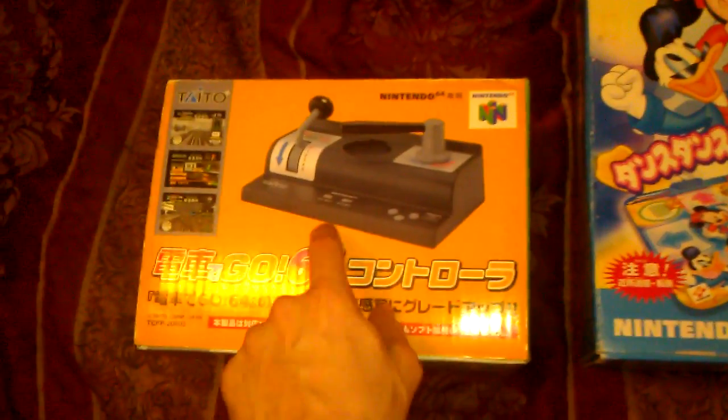Hey You Pikachu with the microphone. This is the dance pad. This is the train controller. I'm running out of time, so I can't show you the actual controllers. I have another video showing this one off.